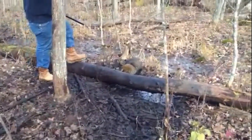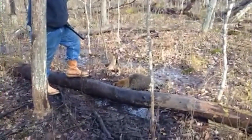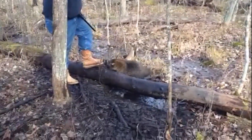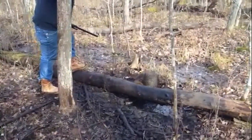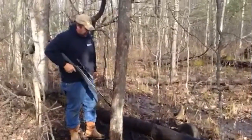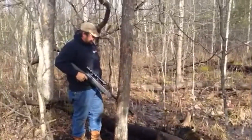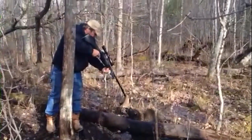Usually if it's a sow coon, you'll have all the little ones caught here too. He's a vicious little sucker. We're gonna get him whacked off. I'm thinking this catch circle's probably gonna be really good for tomorrow. We'll see. But we'll get him taken care of and get out of here.